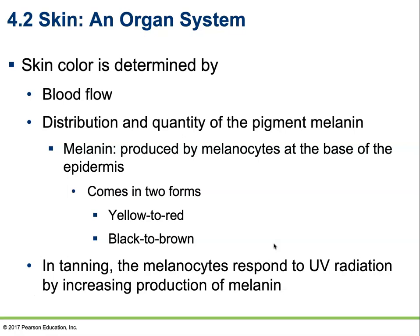In skin cancer, UV radiation is going to alter the genetic material in skin cells, so the cells grow and divide uncontrollably, leading to tumor formation. So it's very important that you protect yourself. Yes, your body is going to do its best to protect itself by increasing darker pigmentation. However, the best thing you can do for your skin is to protect it with sunscreen, staying in the shade, dressing in layers to prevent overexposure of UV radiation, or in general, avoiding long exposure to sunlight.